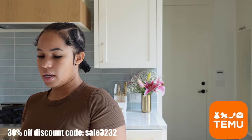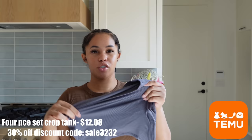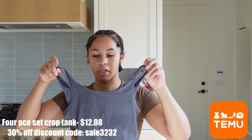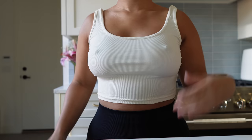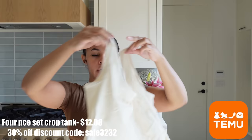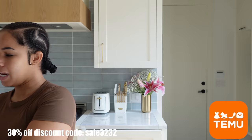Okay, I got these tanks. I'm always wearing my little cropped tank tops around the house, so I picked up a pack of neutral colors. These are super stretchy and the material is really nice and comfy and cozy, so they're just gonna be to lounge in. I got a pack that came with gray, black, this cream color that is really cute. Ooh, I really like this cream. And then more of a tan or neutral color. We love.